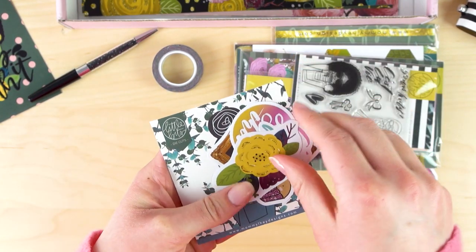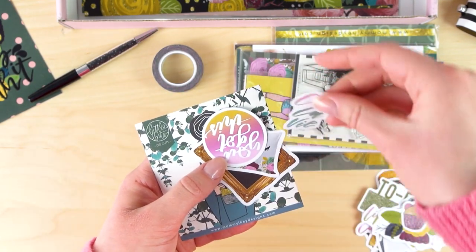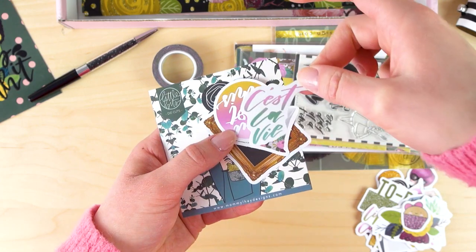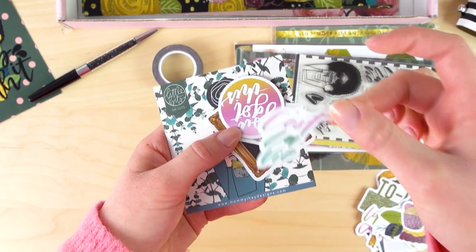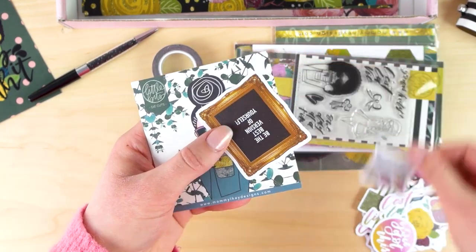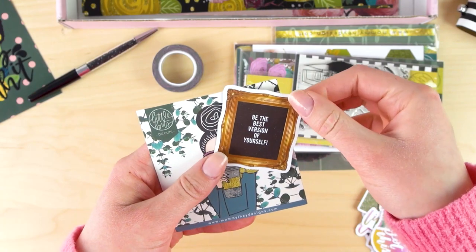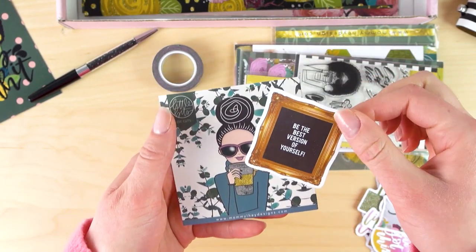You can use them for all kinds of projects too, not just planning. Really, really versatile. Here's some more, c'est la vie. I think this is the name of the kit, actually, c'est la vie. I'm sorry for my pronunciation. I don't know French. This pillow, though, that's so, so adorable. Oh my gosh. Ooh, this one's nice. Be the best version of yourself. I like that one. That's really, really cool.